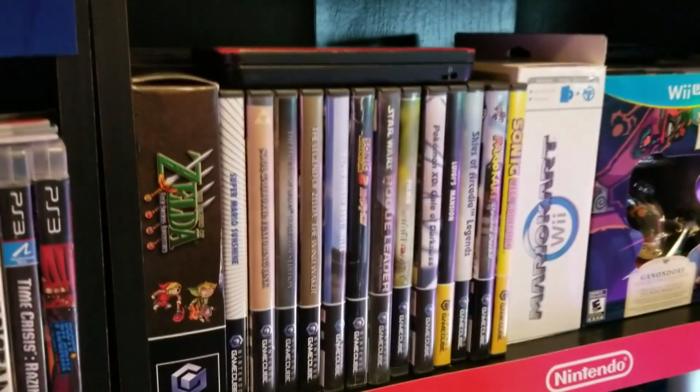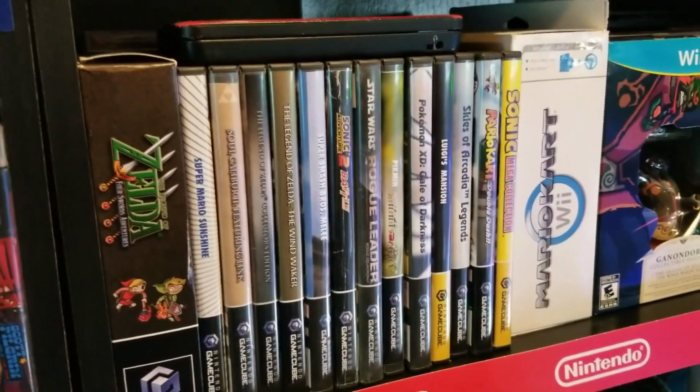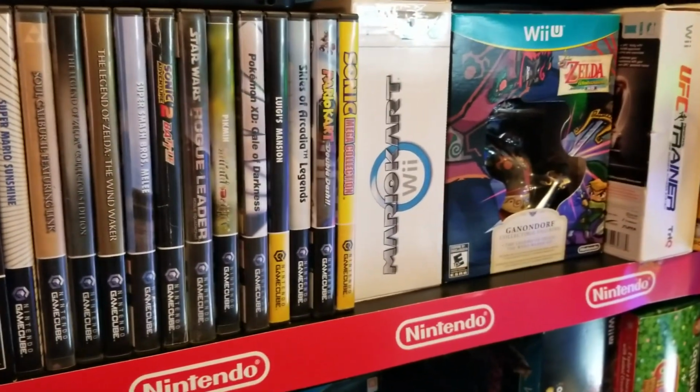GameCube is one of my smallest collections. I actually did not play GameCube until like a couple years ago, but I do like it, just don't find them often here.